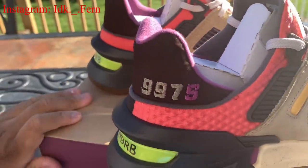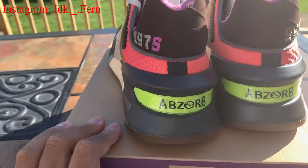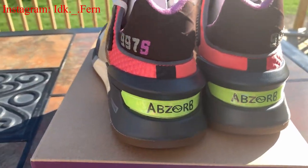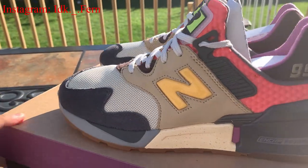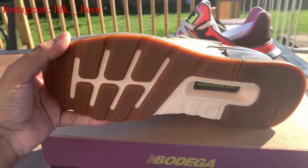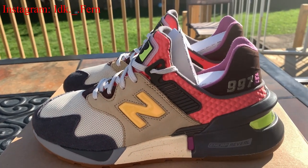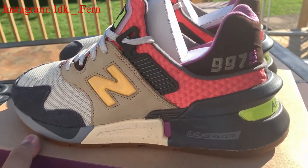Really good materials, man. Looking at the back of it, we have that 9975. And then this little thing, right? I don't know what that means, absorb. So I'm assuming that's like the material New Balance use. I've never actually bought another pair of New Balances, but I had to pick these up, man. These are just super dope. Such a clean shoe. Nice gum bottom. I love a gum bottom, man. So these are definitely one of the best New Balances I've seen. They do have a lot of dope colorways, so you know, don't sleep on New Balance, man. Even when it's not a collab, they do have some dope colorways.